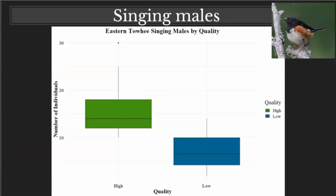So this is just some preliminary data for abundance of singing males at these sites. So if you think back to my high quality versus low quality sites, this is just separating that out for raw data. On average, I had almost 15 singing males at high quality sites and probably about 8 or so at low quality sites. So there seems to be a difference when you break it down and lump the sites together.